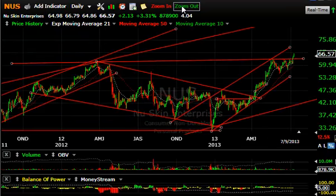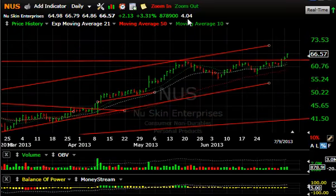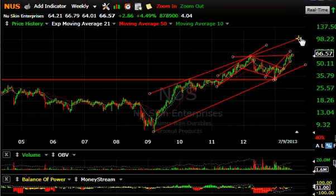Nu Skin had some news after the close and is up dramatically. But if you take a look at why, in addition to the technical break that it had in the last couple sessions, today it jumped on earnings. It's about 8 or 9 points higher in the aftermarket. So we'll keep an eye on this tomorrow. But on an intermediate to longer term basis, these are all-time high territory here. And it wouldn't shock me to see this being a $100 stock down the road.